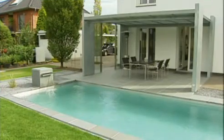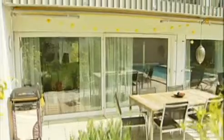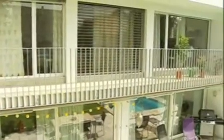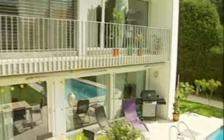The house and pool form an inseparable whole, and there is a perfect interplay of shape and color. The pool is reflected in the architecture of the house, and the luminous sky in the crystal clear surface of the water.